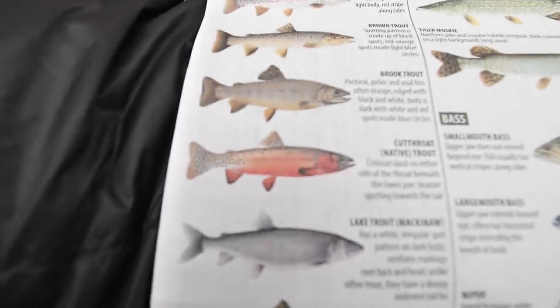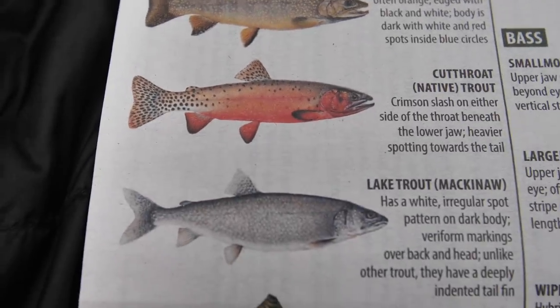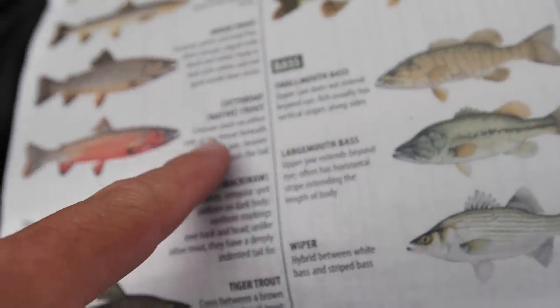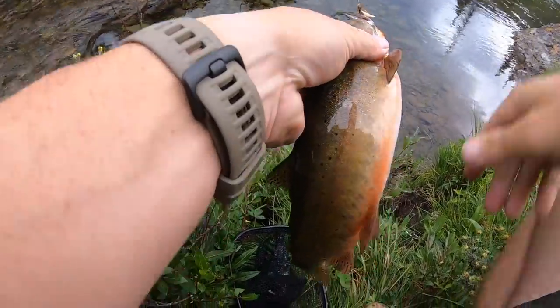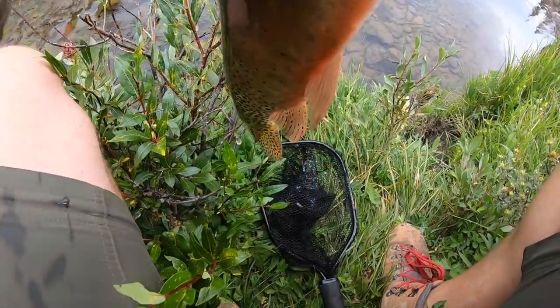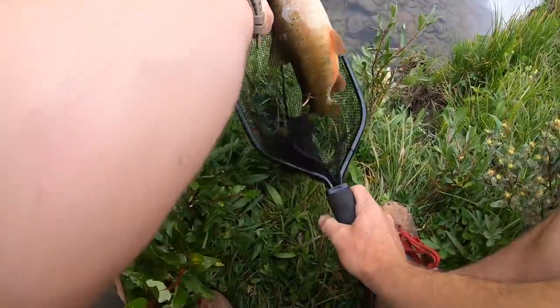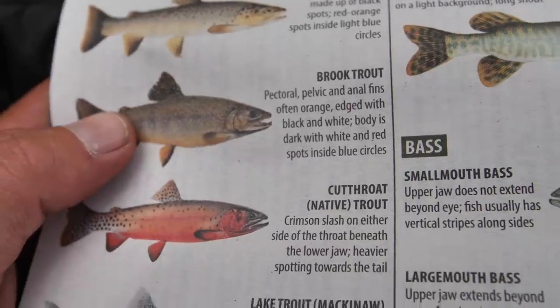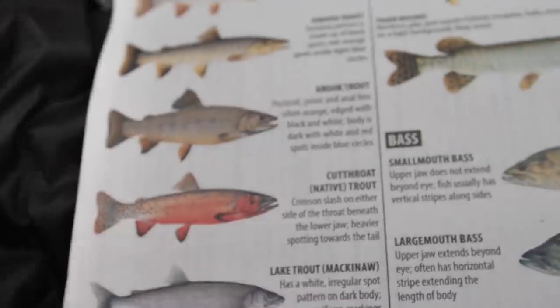And what I realized is when I scrolled here to the pictures page is that what I was catching entirely and could be eating this whole time is cutthroats. The cutthroat, crimson slash on either side of the throat beneath the lower jaw, having spotting towards the tail. That is exactly what I was catching when I thought I was catching these. These are the brook trout. Beautiful fish. They have spots all the way over. They're real small, usually.